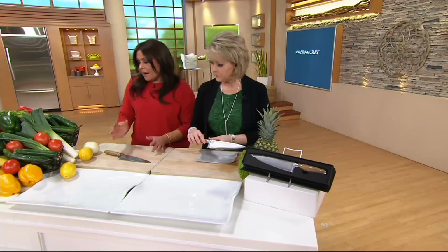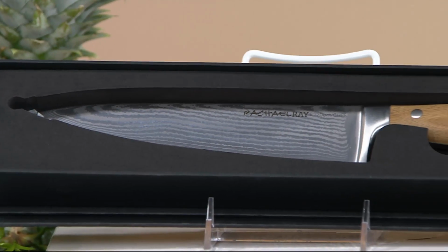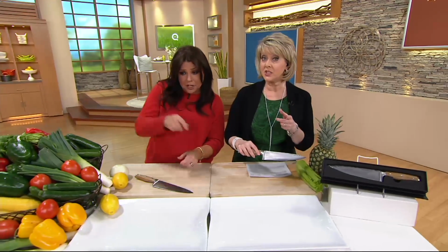Yeah. And you know what? I've been a buyer and I've been working with food all of my life. This quality of knife for this price, completely unheard of at the original price. And these are the last couple, I think. They've reduced it to clearance price.